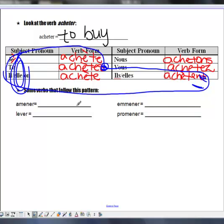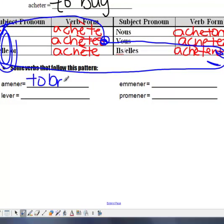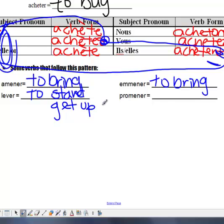Some verbs also follow that pattern. We have amener, which is to bring something, and then emmener is also to bring, but it's to bring someone. So they have similar meanings, but not exactly the same. Lever is to stand up or get up, as we would say. And then promener is to take a walk. Kind of where our word promenade comes from.